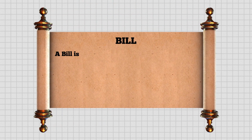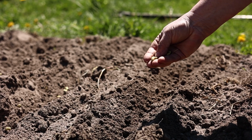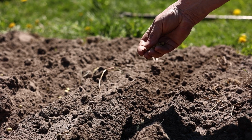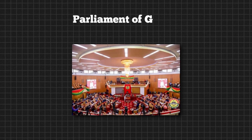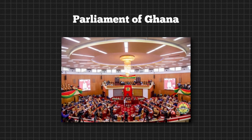A bill is like a recipe for a new law. It's an idea written down, but it's not a law yet. Think of it like a seed. If it's planted and cared for properly, it grows into a tree. In this case, the tree is the new law. Laws in Ghana are made in Parliament, which is like a workshop where ideas for laws are debated and refined.